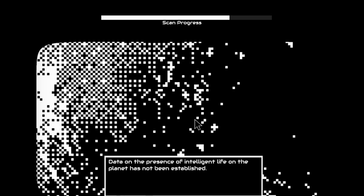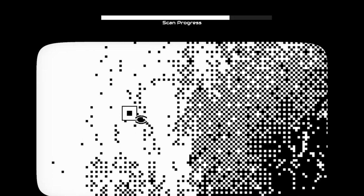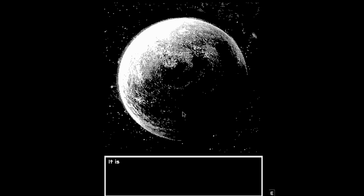Data on the presence of intelligent life on the planet has not been established. Does that mean there's no intelligent life? The temperature in the observed zone is about 37 degrees Celsius. Oh, it's very hot. It is amazing what things we've discovered based on external observation alone. These data not only confirmed our guesses, but also exceeded our wildest expectations. This planet is truly unique. Initially, the purpose of the mission was external observation and data collection, but how much more can we learn from being directly on the planet itself?